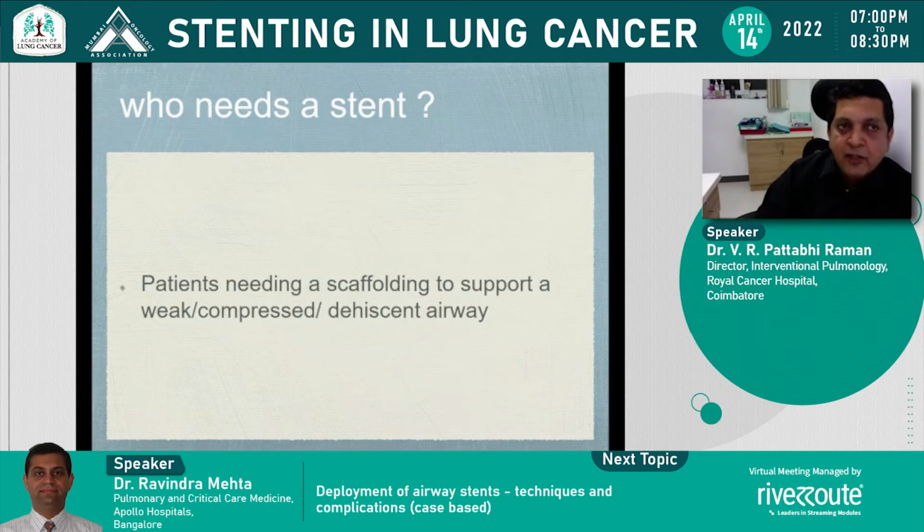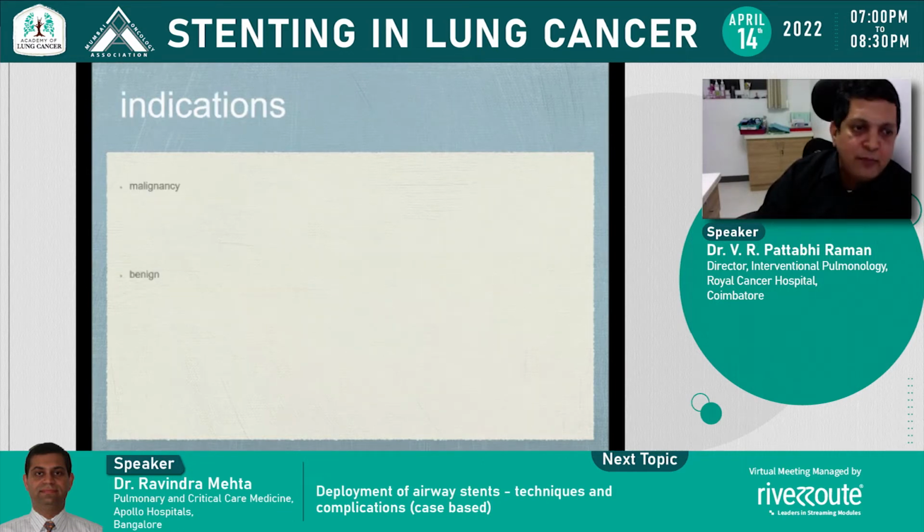So look at the indications. That can be malignancy and benign. In malignancy, Dr. Rajiv has clearly said, extrinsic, intrinsic with extrinsic component, and a tracheoesophageal fistula. So all three things are possible in malignancy.